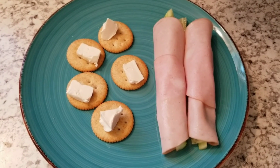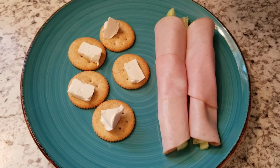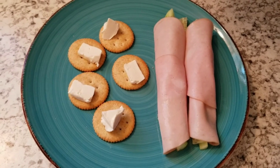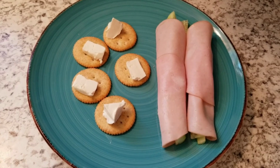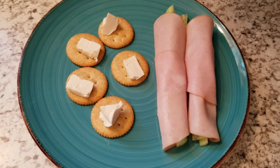So 2 hours after my lunch, I checked my blood sugar, and today it was at 71, which is amazing because that's in the normal range. So I'm really happy about that. But now it's time for my snack. So this is what I'm having for my snack.